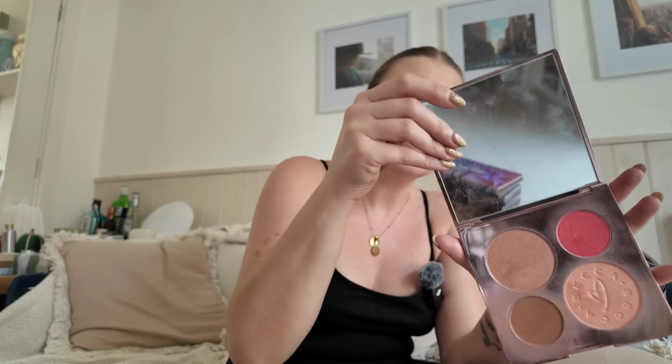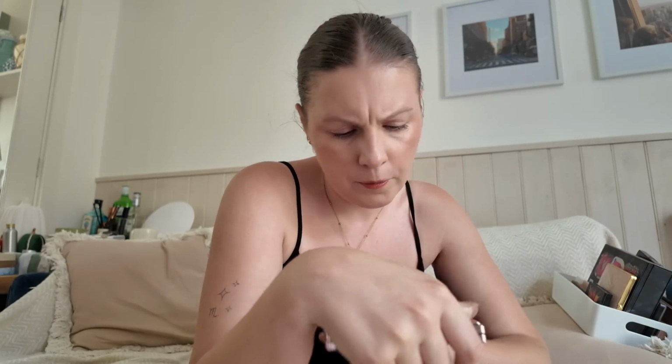One of which is because it's collectible. First of all, Becca's not available anymore. Second of all, it was the Chrissy Teigen collection. Funnily enough, I'm wearing the Becca Chrissy Teigen lip gloss that came from this exact same collection today. I loved this collection. It was beautiful. Everything that came in this was really nice.